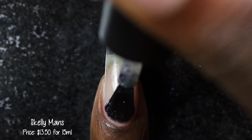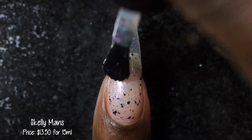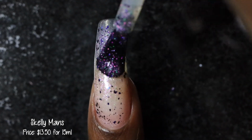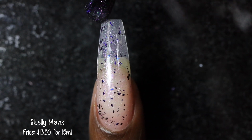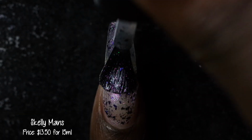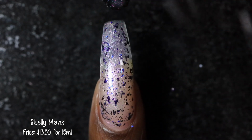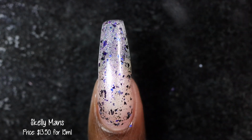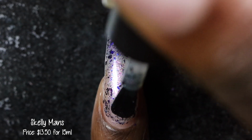Next up, we have Skelly Mans. The brand describes this one as a sheer pastel multi-chrome base that shifts from a lilac to green with black to blue multi-chrome flakes. It's priced at $13.50. This polish had a really great formula, not too thick or too thin, no application issues. It is very sheer, so you'll definitely want to build this one up for the most opacity. The flakes also spread very evenly and easily without giving off any texture.